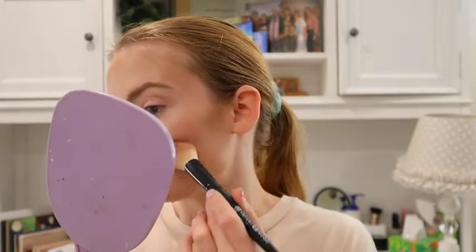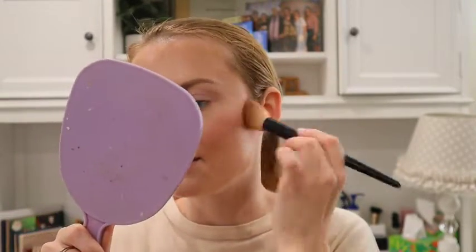Okay, now we can set the rest of the face. I'm going to go in with my powder bronzer now. I'm going to take the N15 to set the contour. I like to use this for powder contour, setting my powder contour. You can also use it for creams. I remember her saying that in the video, but for me, I like to use it to set contour. Now I'm going to go into my powder blush with the N17 powder side. I'm going to use the Rare Beauty Luminous Blush, Powder Luminous Blush in Happy.